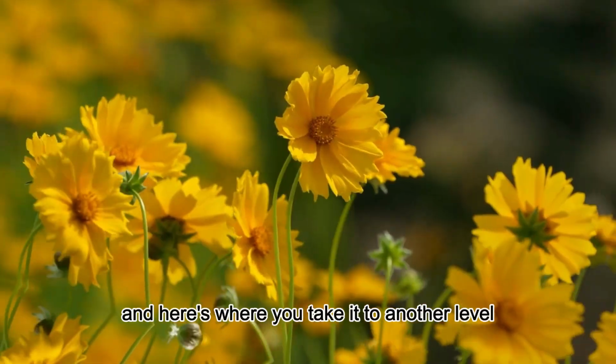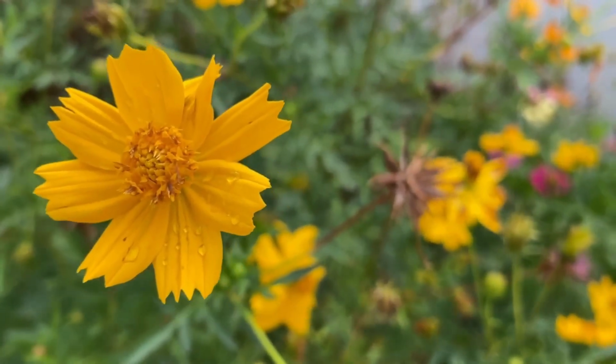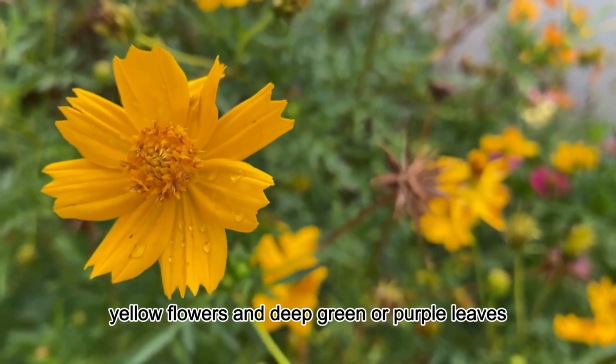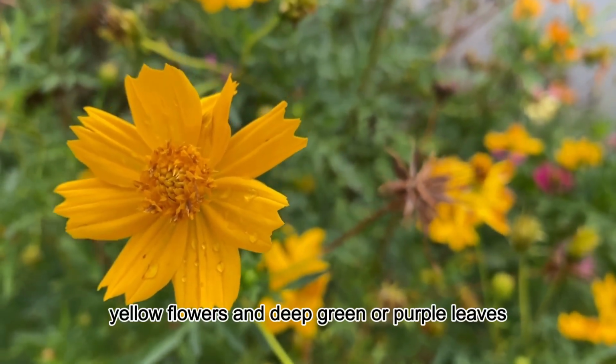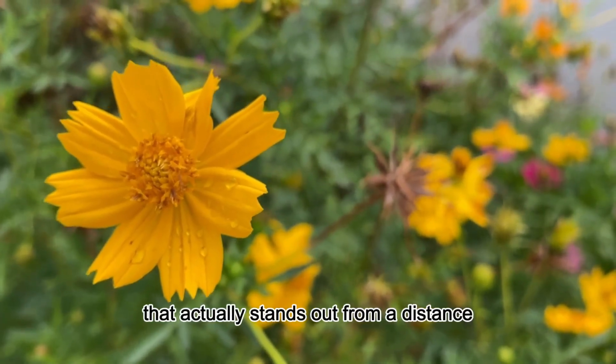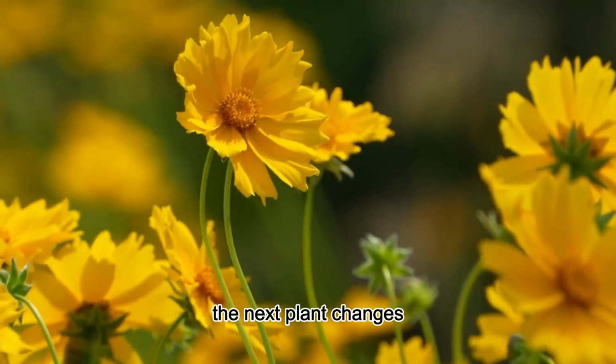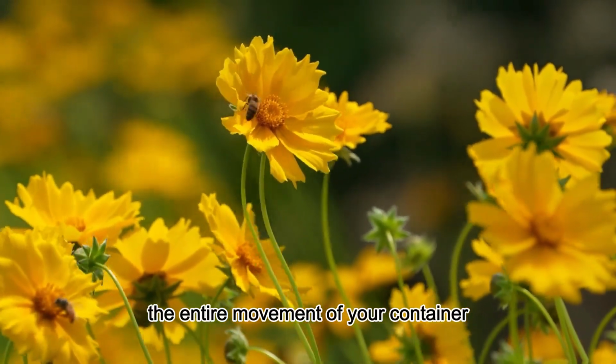And here's where you take it to another level. Pair it with darker foliage plants. That contrast between bright yellow flowers and deep green or purple leaves creates a container that actually stands out from a distance. But if you think that adds visual impact, the next plant changes the entire movement of your container.